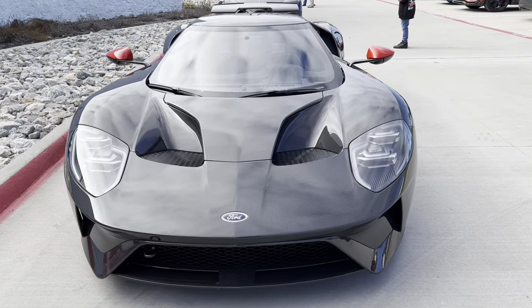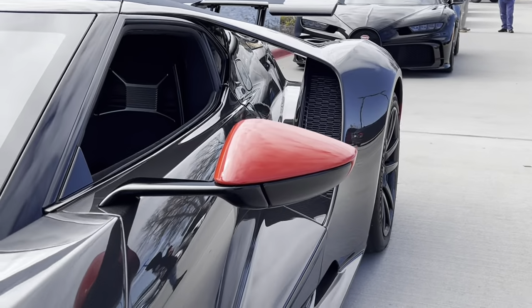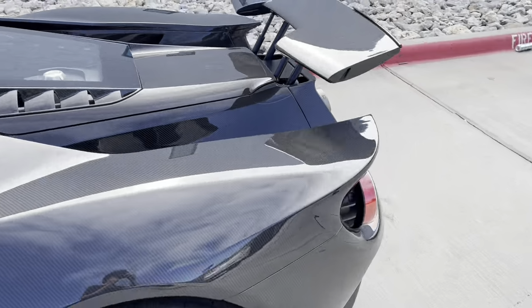Nonetheless, check this thing out. And of course, this nice hole right here that helps with air passing through the back. This is just phenomenal. Oh man.